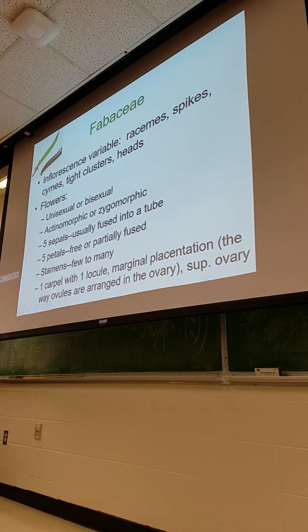The stamens few to many, but you are nearly always going to have one carpel with one locule. And then this kind of marginal placentation, which is where, more or less, the ovules are found in that fruit. And you're going to get a superior ovary.